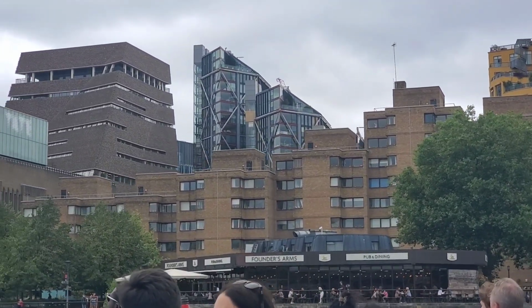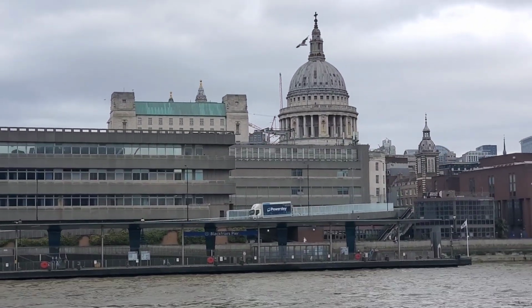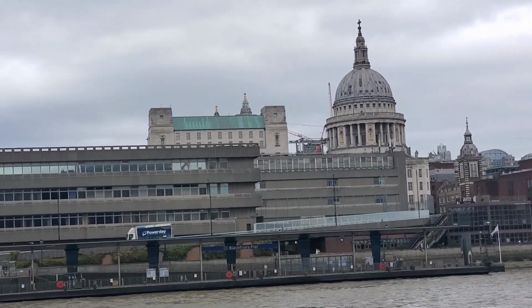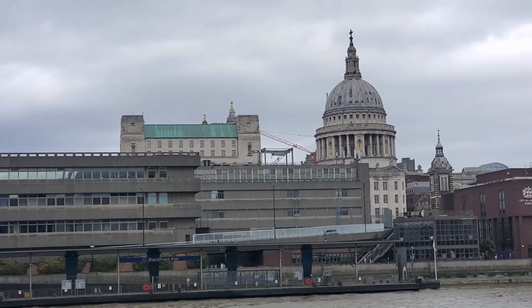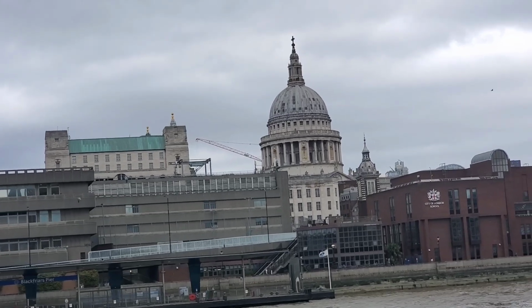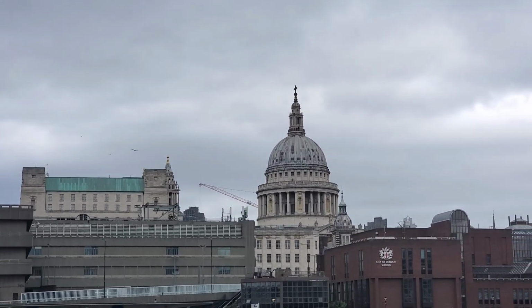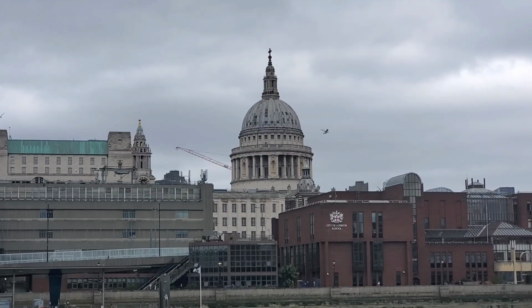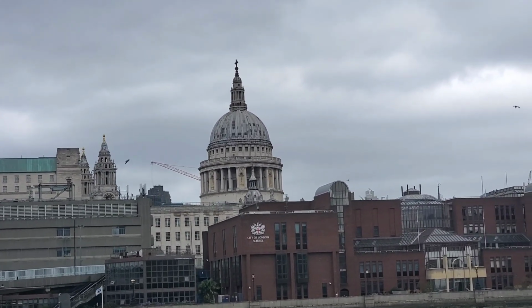Now look along the left here, you'll see St Paul's, built by Wren, who built 52 churches while they were building St Paul's. St Paul's took 35 years to complete, and if you look on top of the dome, you'll see the people in the viewing gallery. That used to be the best view round London up there. Now you have to pay £20 each to climb 520 steps.